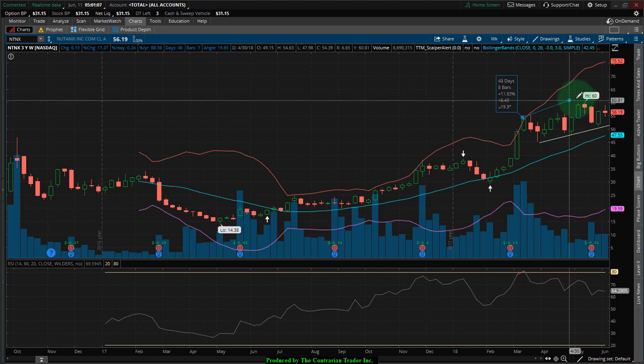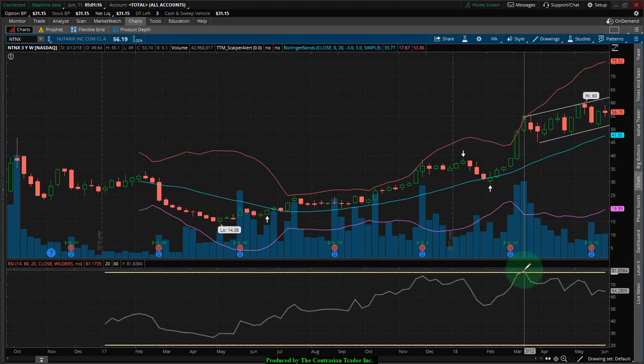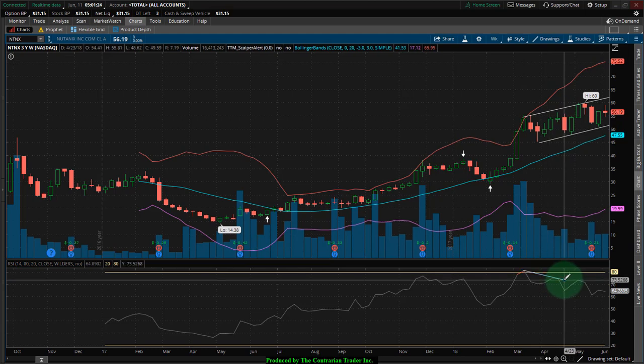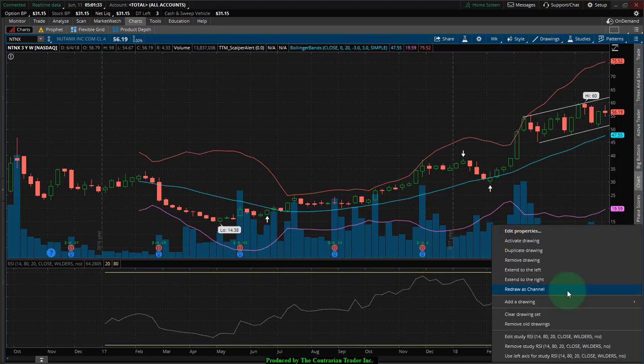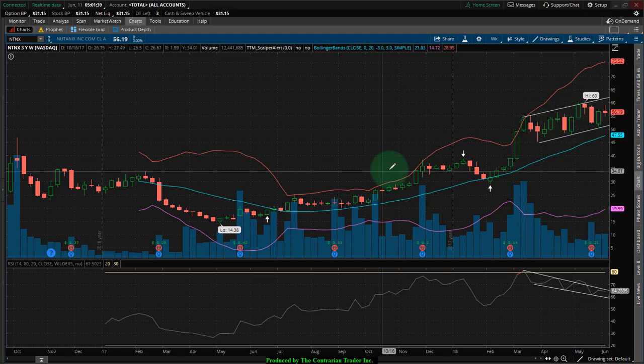Moving on to NTNX, weekly chart, a big move here. So here is our uptrend channel. It's still intact. Just keep an eye on RSI, because while we're making higher highs and higher lows, RSI is diverging a bit and putting in lower highs and lower lows. So a warning flag on the track there on a weekly basis.